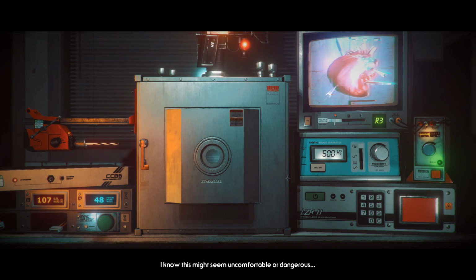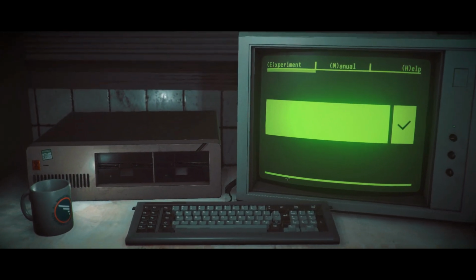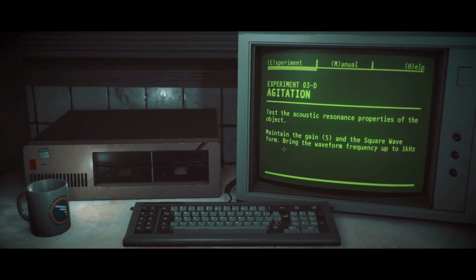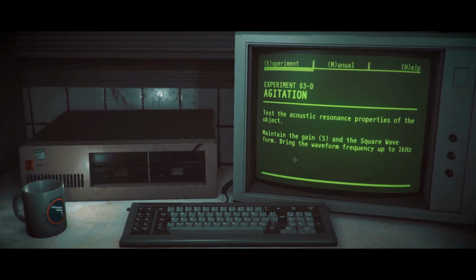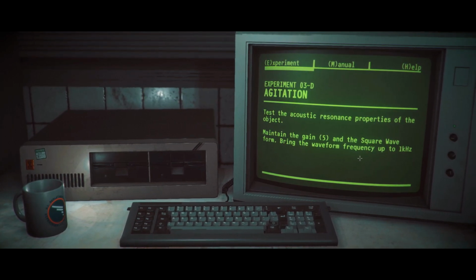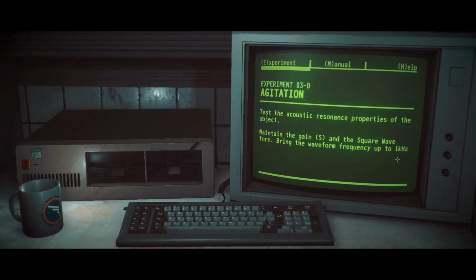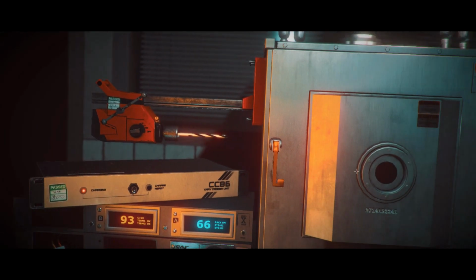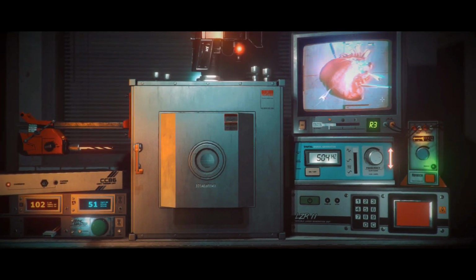Dude. I know this might seem uncomfortable or dangerous. You don't say. But you need to trust us and keep going. Well, okay, I'm just working here. What do I care what's happening? Maintain the gain 5 and the square waveform. Bring the waveform frequency up to 1k Hz. Okay. So to 1K we go.